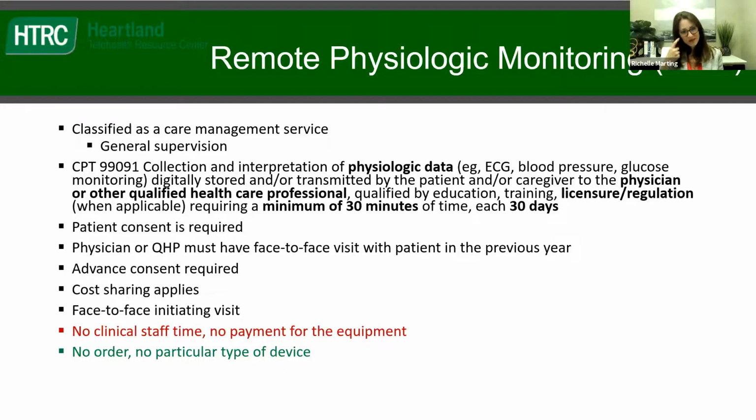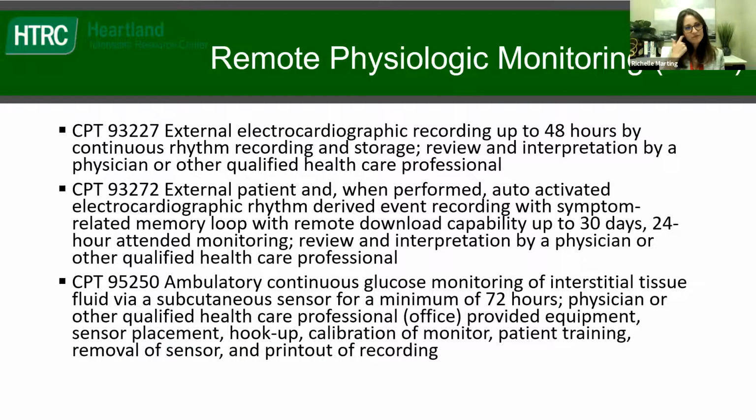Some good things about that code is that there wasn't a requirement for a provider order. There were no restrictions on any particular type of device that we used, other than it had to have the capability to digitally transmit information. So this was kind of the beginning of remote physiologic monitoring and Medicare covering that, but it really wasn't widely used. It didn't get a lot of attention because of some of those restrictions.